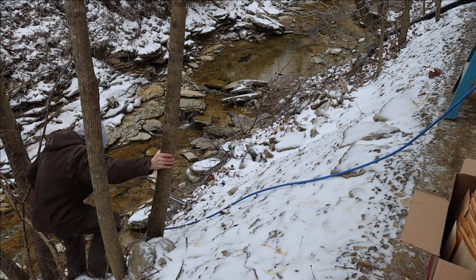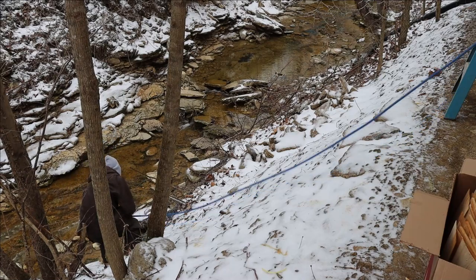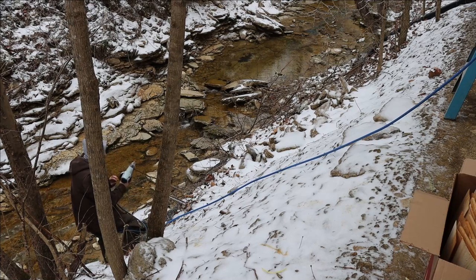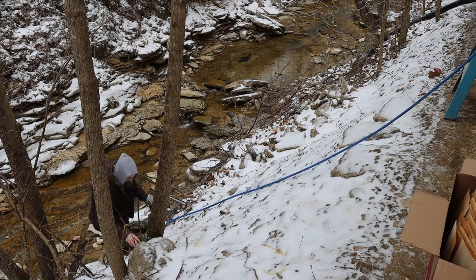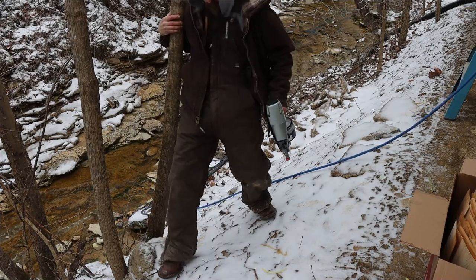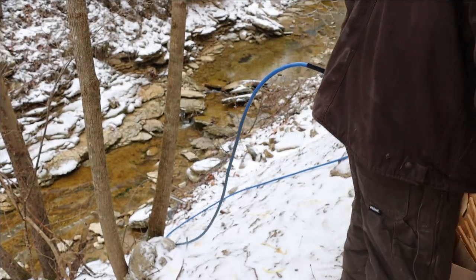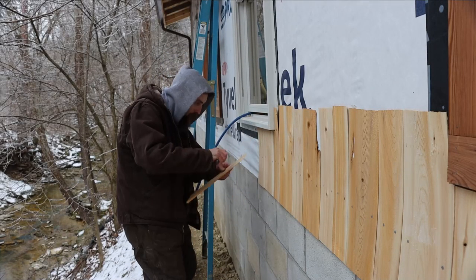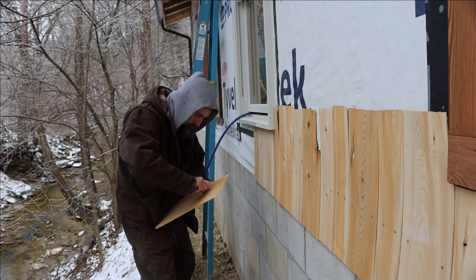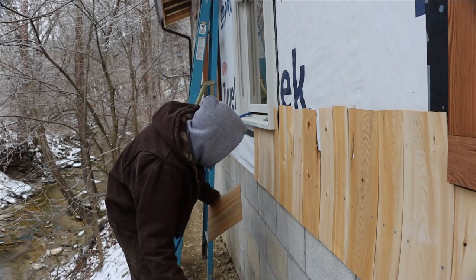Solid sheet of ice. That's how you knock the snow off of one real quick. These are good shingles, and they seem to cut good and work good.